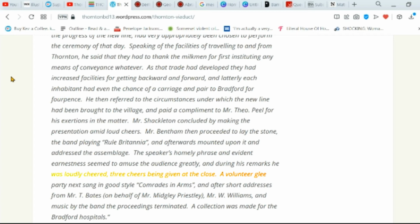A volunteer glee party next sang in good style, Comrades in Arms, after a short address from Mr. T. Bates on behalf of Mr. Midgley Priestley, Mr. W. Williams, and music by the band. The proceedings terminated. A collection was also made for the Bradford hospitals.